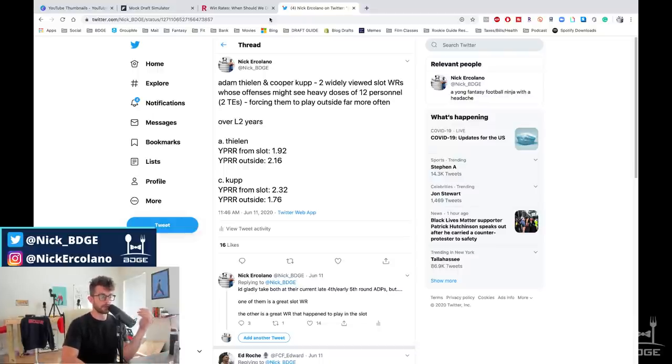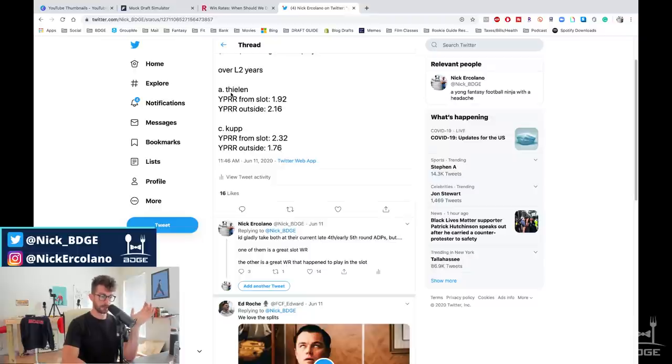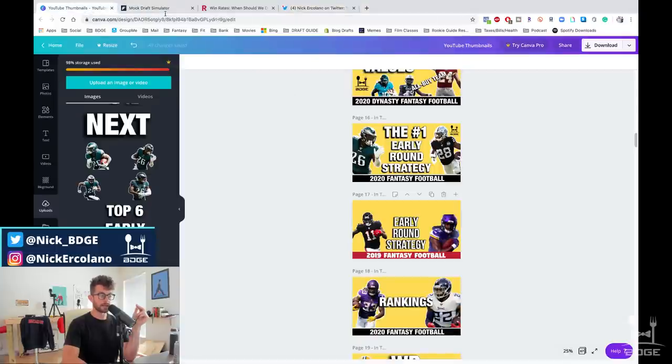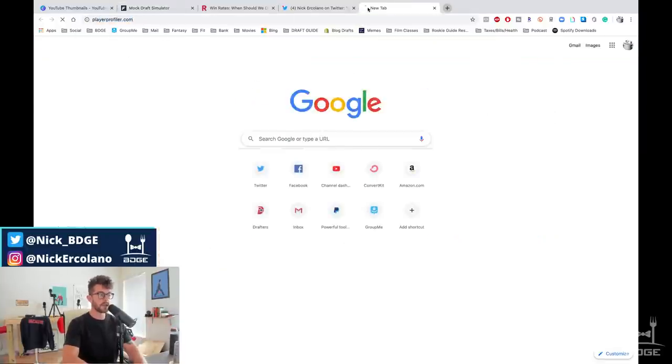So in the second tweet of this thread, you could see, I'd gladly take both of them at their current ADPs of late fourth, early fifth rounds. One of them is a great slot wide receiver. The other is a great wide receiver that happened to play slot. So that's what I'm talking about with Thielen versus Kupp. So Robert Woods kind of fits that Thielen mode where he's not going to be the one that suffers from them going into two tight end sets. You know what I'm saying? I think Cooper Kupp is the one that's going to have a little bit of trouble.